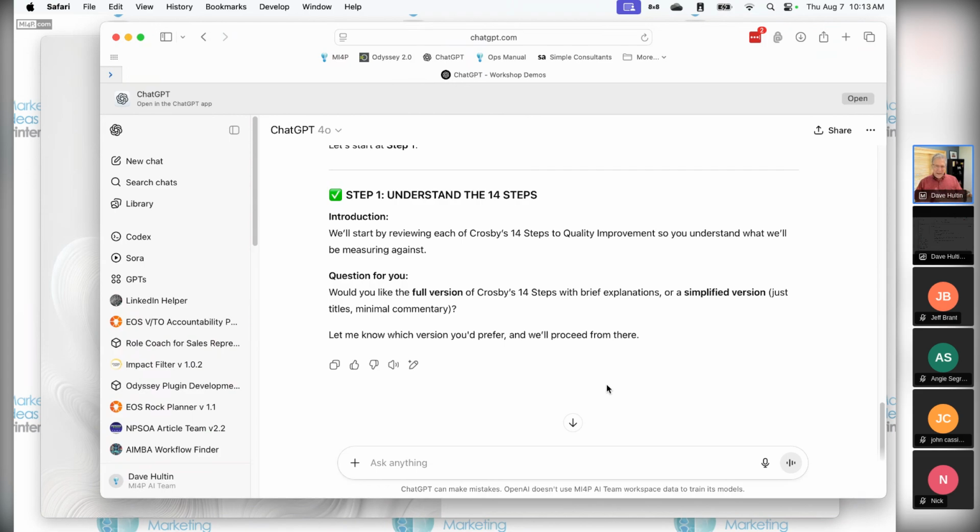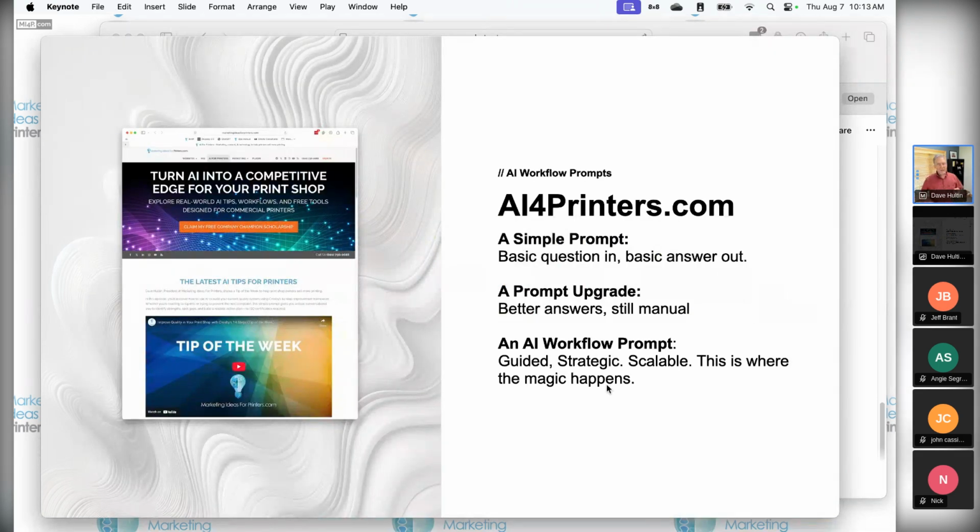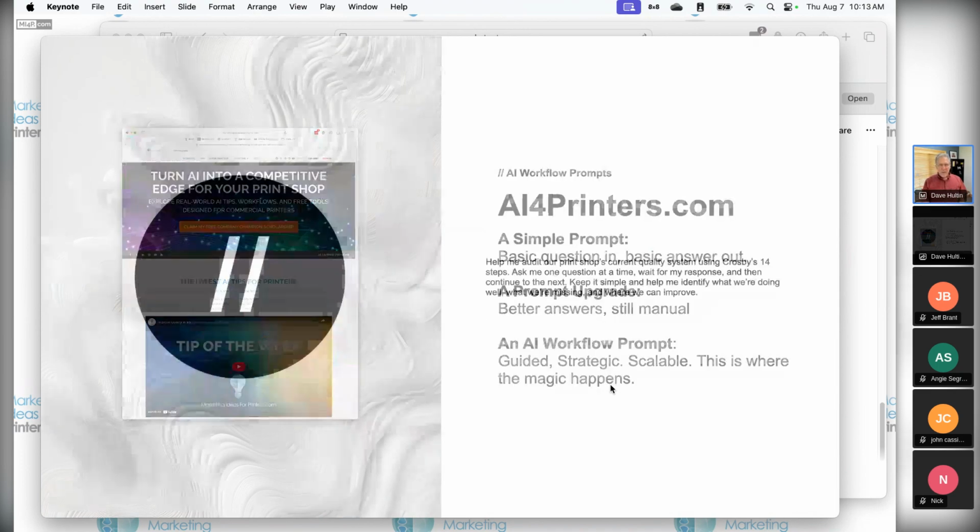And so I wanted to set the stage with that. We're going to have an opportunity to run that in more detail a little bit later. Not this particular prompt, but looking at what a workflow prompt is. So that is where we're going. Again, there's just this progression of a simple prompt. Tell me a knock-knock joke. That's a very simple prompt. AI will do that. We can do more. We can upgrade that prompt, or we can work with AI at a consultant's level, basically, through the use of an AI workflow prompt. All right, let's keep going.